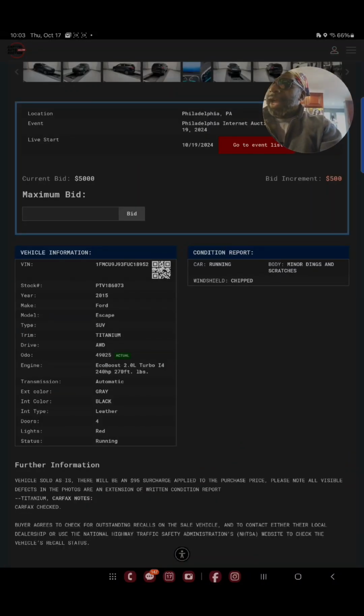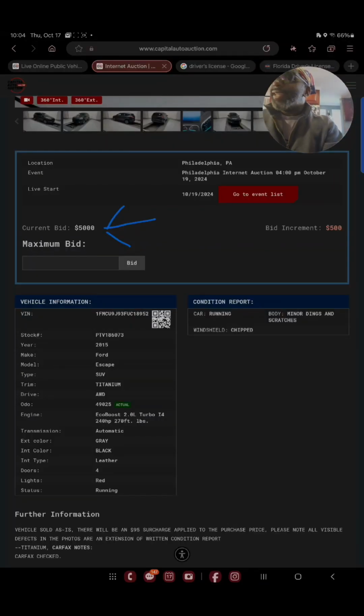So I will look at the information, and it gives you very limited information on the car, but of course, since you have the VIN number, you can look up the car's Carfax, or just do the work yourself, because after all, this is an auction car. So it does give you a condition report, as you can see right here. That will let you know that the windshield is chipped, and it lets you know that it has minor dings and scratches. So say hypothetically, if you like this car, you would put your bid in here.